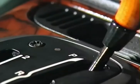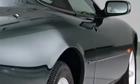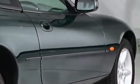The engine is immobilized from the moment the key is removed from the ignition. For maximum security, we recommend that you always deadlock the doors, unless people or pets are left in the car.